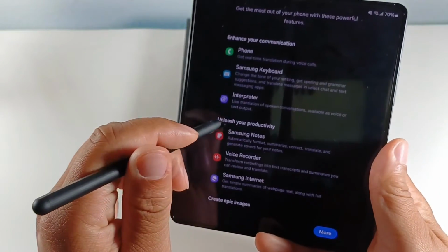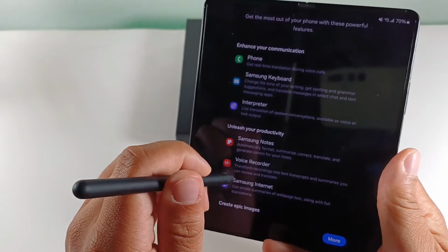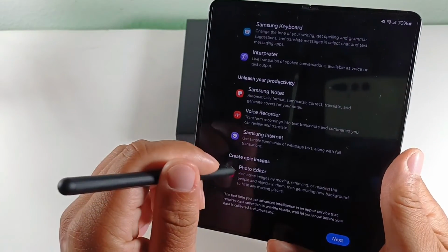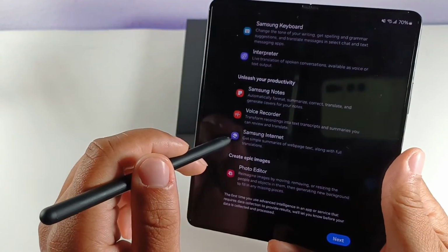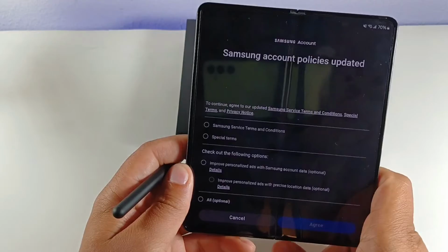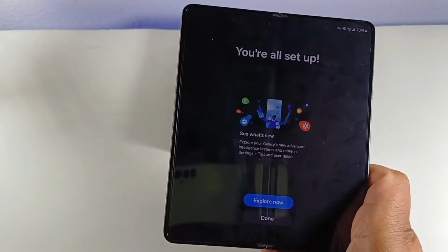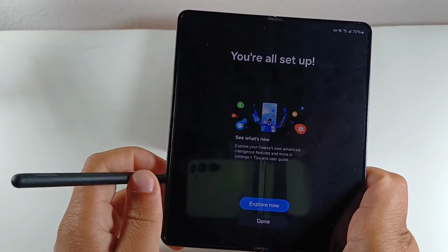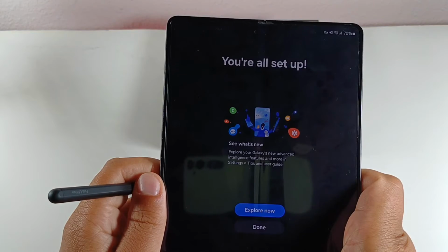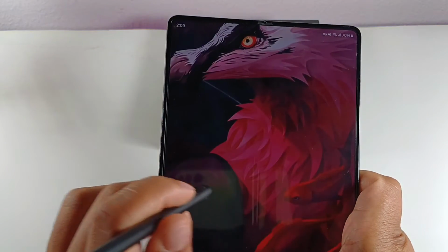So you have unleash the productivity in the notes: automatically format and summarize, correct and translate, generate covers for your notes. You get your voice recordings also. Let's hit next, and it goes through some of the policies here with the Samsung accounts, and then it basically tells you you're all set up. It says see what's new, explore your Galaxy with the new advanced intelligent features and more in settings, and go to the tips and guides section to check it out.